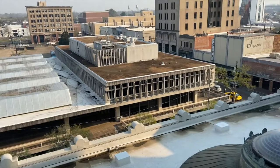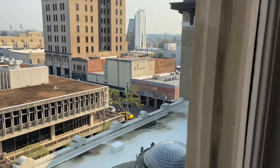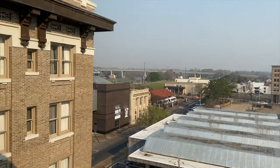Let's take a look at the view from the window. So you're looking at downtown Alexandria. Some cute old businesses and buildings down there. Let's look this way. Yep, more of downtown. It looks like a bus station right over there.